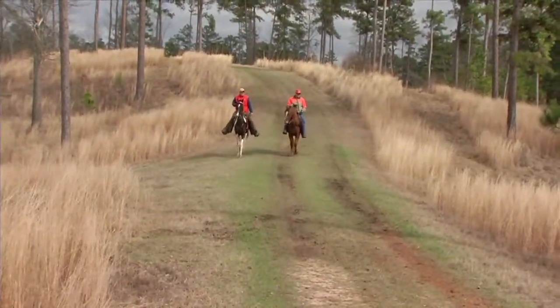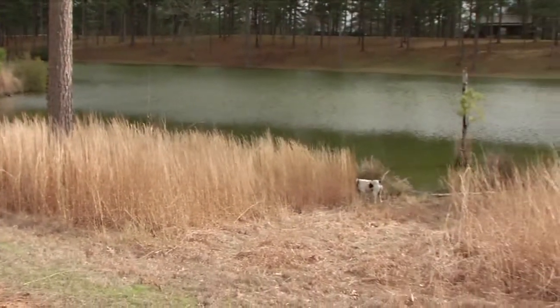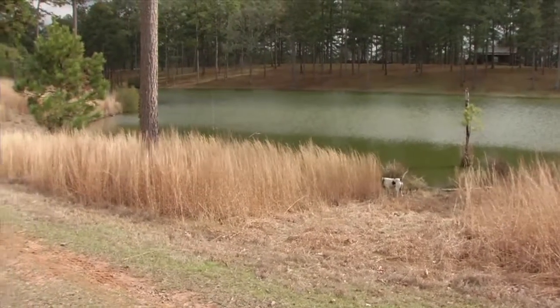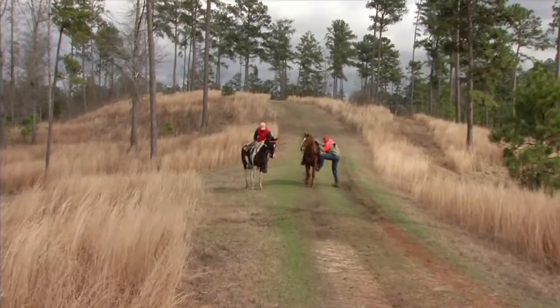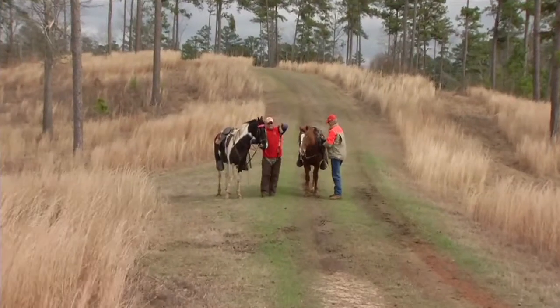Yeah, there they are. Nice. Right down by the water. The covey's going down to get a drink. They're glad that lake's full too. Yeah. Ah, here we go. Here we go.